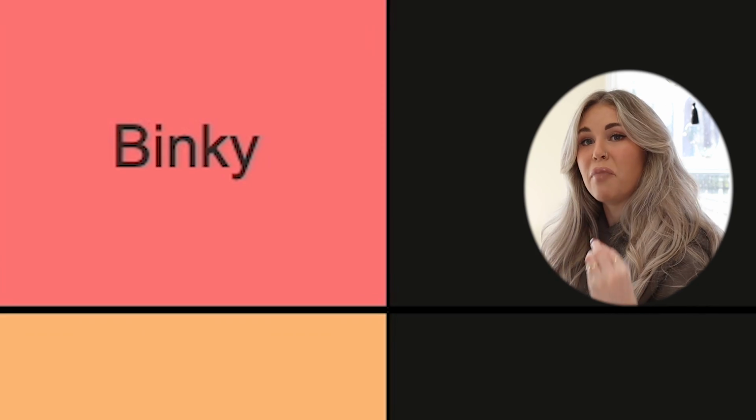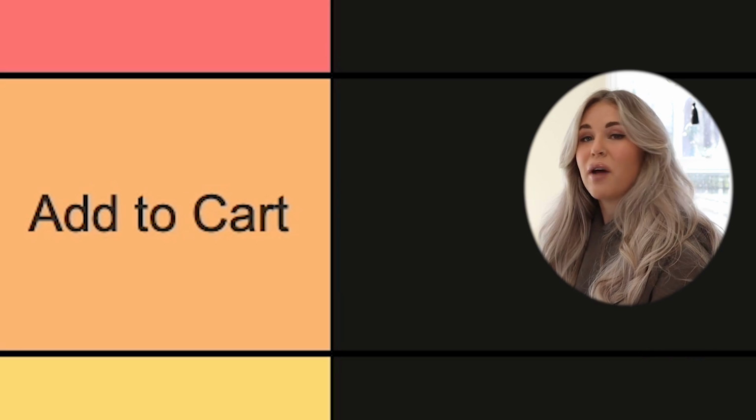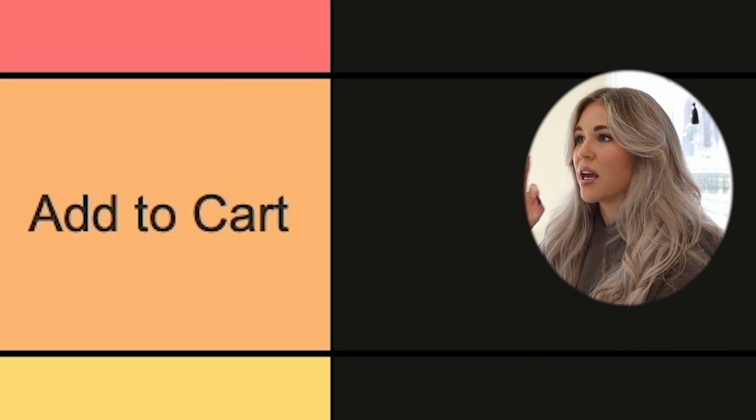So the first tier, the best tier, we have Binky. These are the items that are obviously necessary, but not just necessary, they have changed my life. Binky is the best of the best, and it's not just an essential for your rabbit, it's one of the greatest items ever. Add to cart is where I put the more basic items, what your rabbit needs to live. Absolutely, if you don't have this, you need to. Like hay, lettuce, stuff like that, that's great, but it's nothing to write home about, but it's literally essential for your rabbit's life. That is my add to cart.